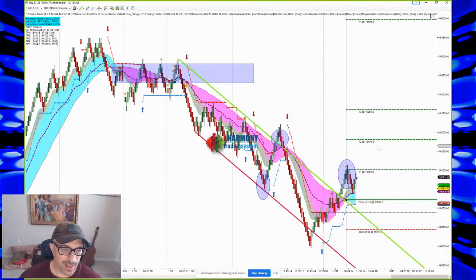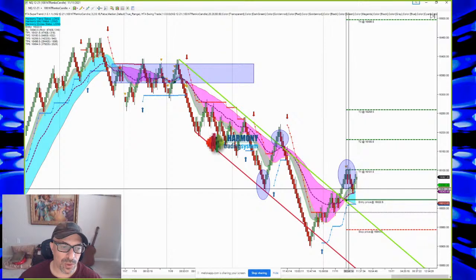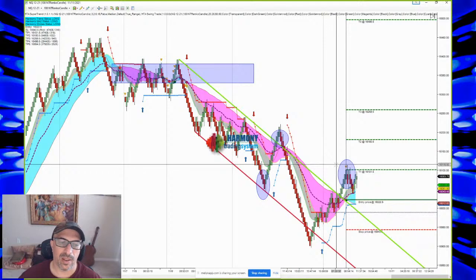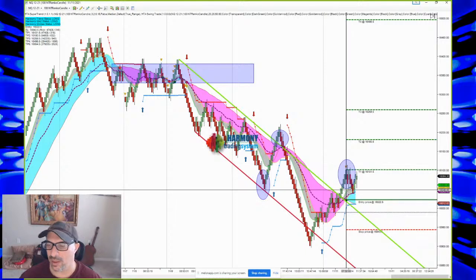One is a break and a close below 51. Second one is a close above 115. So if the market closes under that 51, that tells me that the market is confirming a captain setup and a retest of it, and I'm expecting a bit of a push lower. So I'll look for rallies as an opportunity to short.